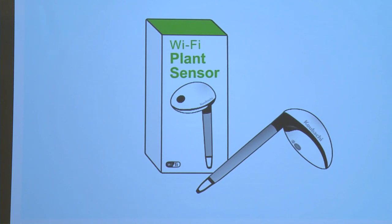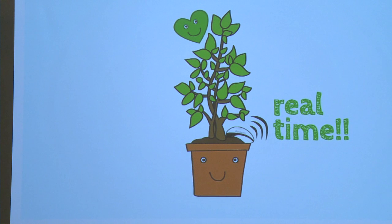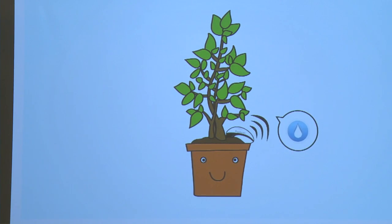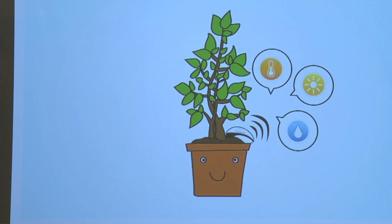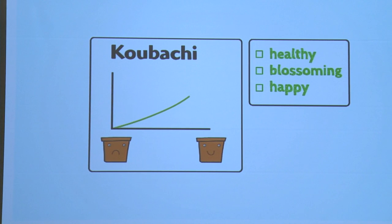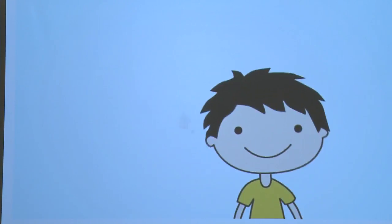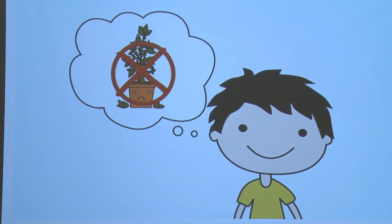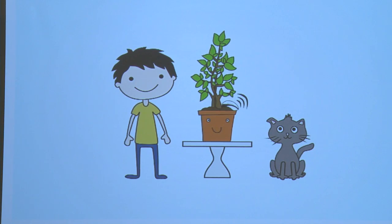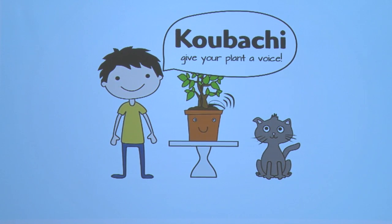But there's more. With the revolutionary Koubachi Wi-Fi plant sensor, you'll be able to monitor the vitality of your plants in real time. The Wi-Fi plant sensor transmits highly accurate data for soil moisture, light intensity, and temperature that helps the Koubachi system calculate with even more precision the best way to keep your plants healthy, blossoming, and happy. So forget about brown-leaved, unhappy plants, and always know exactly what your plants need. With Koubachi, give your plant a voice.